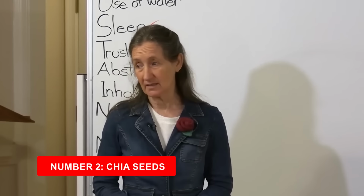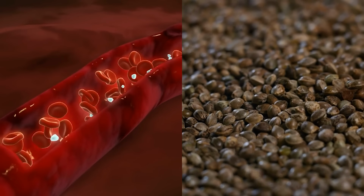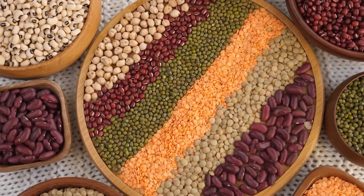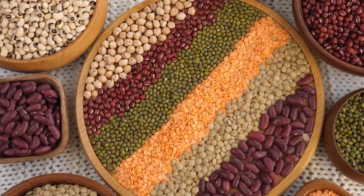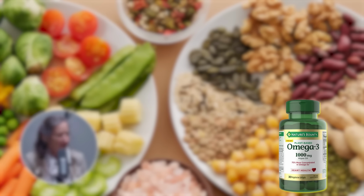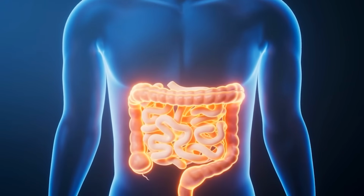Number 2, chia seeds. Chia seeds are tiny, but they act like a slow-release assist for your blood vessels. A typical serving is 1 to 2 tablespoons a day, and that amount brings soluble fiber, plant omega-3 in the form of ALA, and gel-forming fiber that slows digestion.